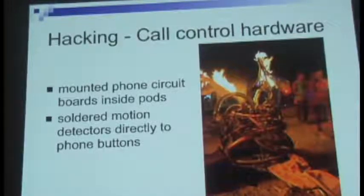We soldered the motion detector directly to the board. These ones aren't manufactured so that you can plug stuff into them. So we actually soldered onto the traces where you make the connections when you punch the buttons on the phone.